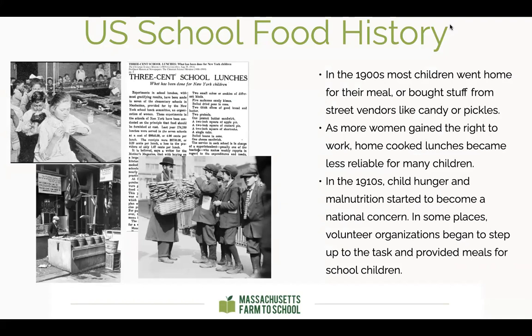So we're going to start in the 1900s, where most children went home for their meals or bought stuff from street vendors like candy or pickles. But at this time, as more women gained the right to work, some home-cooked lunches became less reliable for many children. So in the 1910s, child hunger and malnutrition started to become a national concern in some places, and volunteer organizations began to step up to the task and provide meals for school children.